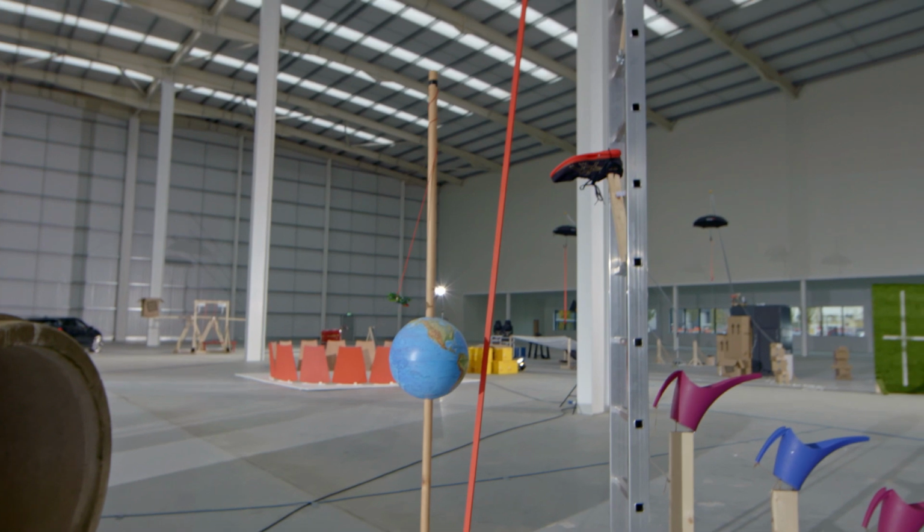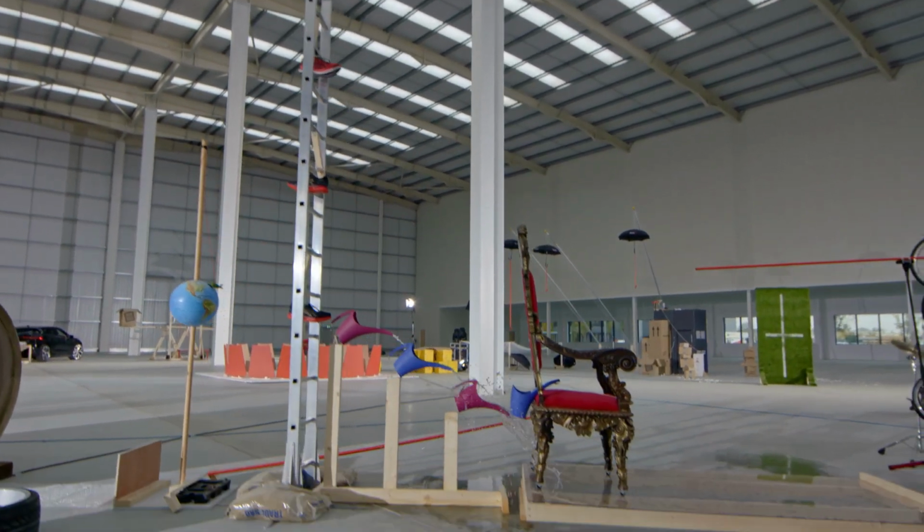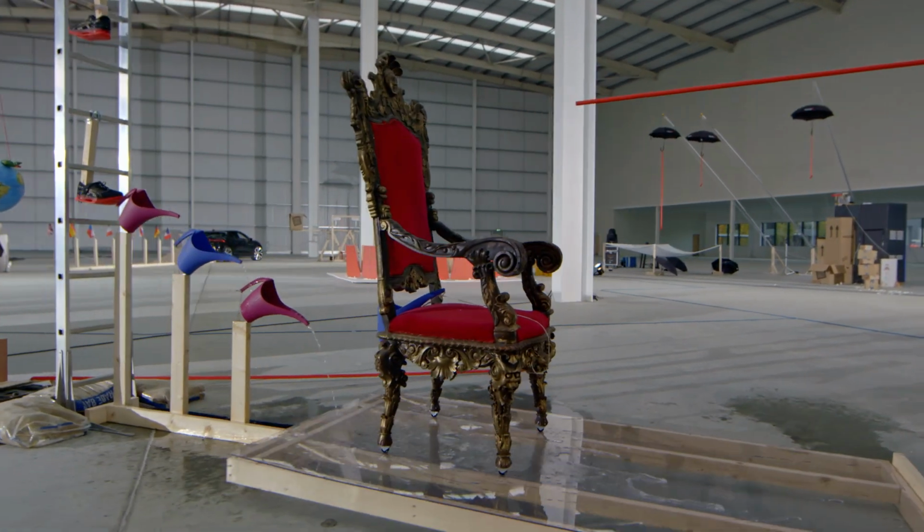So round comes Thunderbirds 2. Filmed in a SEGRO space, Thunderbirds originally. Going down to the water buckets, which obviously trigger the chair.